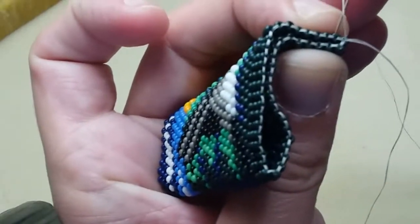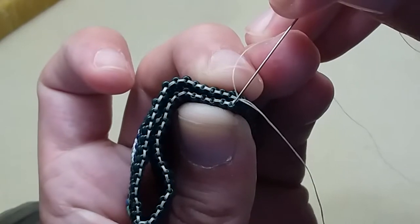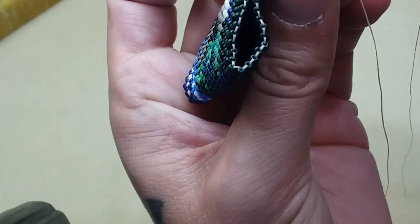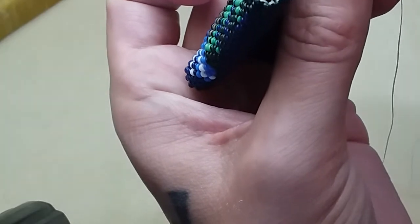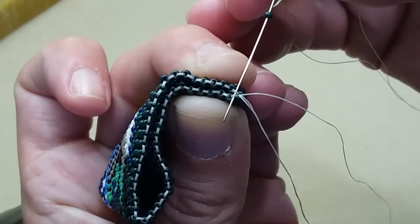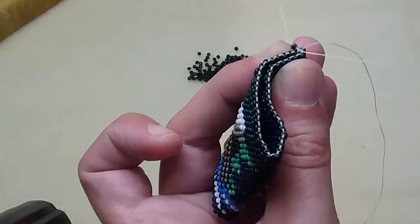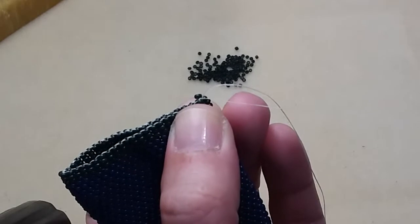It's kind of tricky on this first one, because see the bridges here, this bridge and this bridge, they kind of look like a little arrow. Those are the ones you want to start with. Make sure you're getting under both of them like that. There we go. It's kind of hard to get through, but we'll get through that. And then pull through, right? And that bead will lay right there on the bottom.